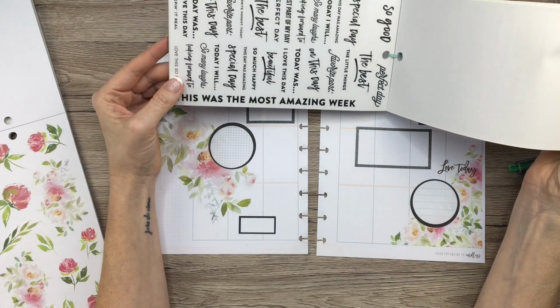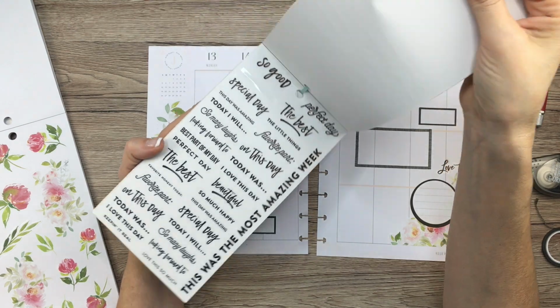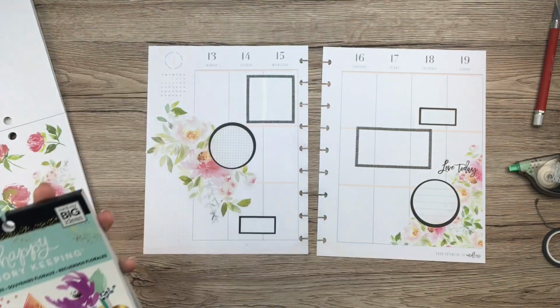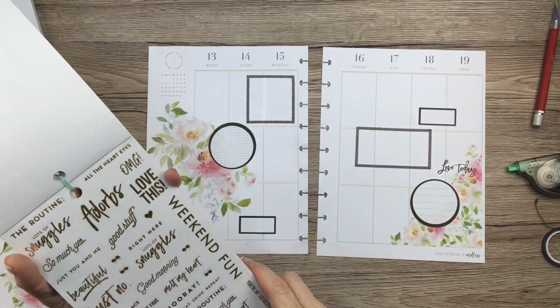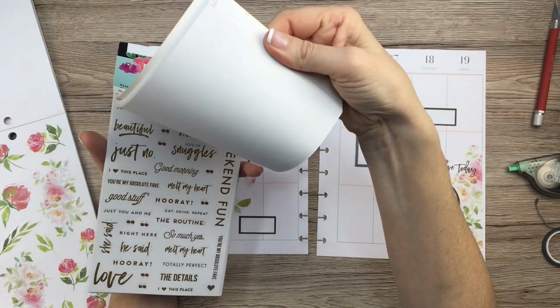I could put "This was the most amazing week," but not sure that's going to be the most amazing week, so I think I'd need to put that after the week, right? Or should I put it before, like in the beginning of the week? Where do you want to put it? I don't know. I probably can't fit it in here anyway. I don't think it'd fit there. No, I'd have to cut it up, and I'll save that.